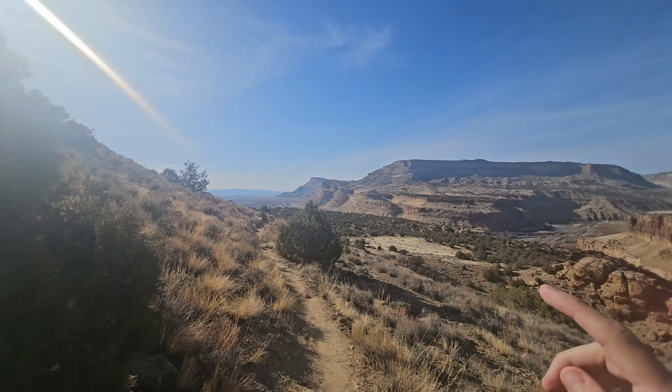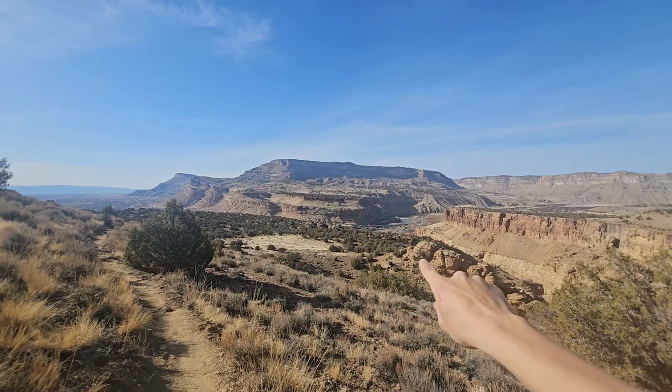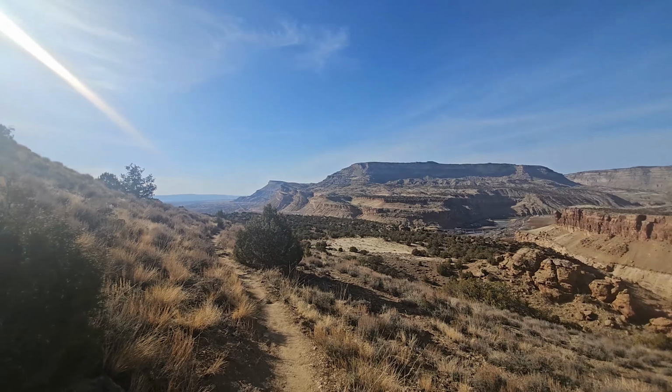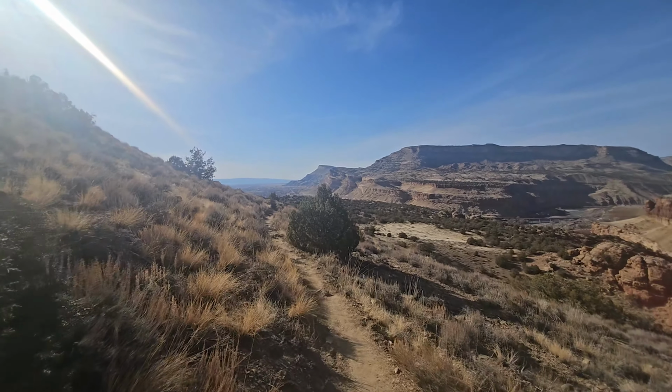Alright, you can see we're just finishing up the last part of the loop here, then we'll meet back up with the trail and head back down to the car. Those petroglyphs were a nice addition. I did not read anything about that on the reviews, which was a surprise.